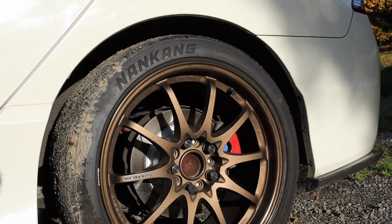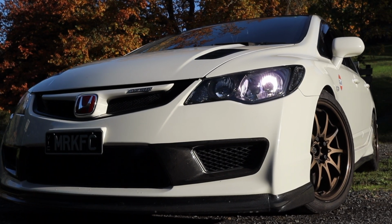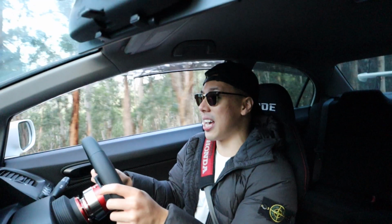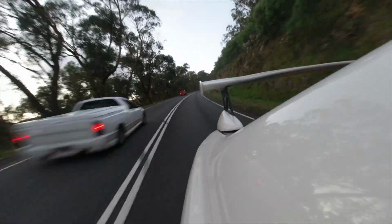This car is also running some Nankang semi-slicks as well as Volk Racing CE28s, and they look a treat on this car. In addition to that, the car is also paired with 6-piston AP Racing big brake calipers, and they are ridiculously big on this thing, and they stop this car so well.